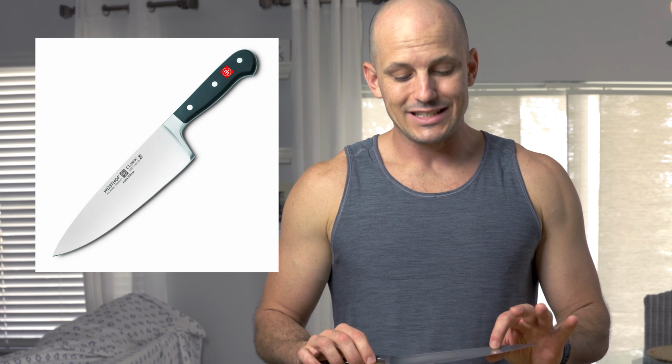There's 3 kitchen items that are essential to anybody who's looking to start a healthy eating routine. First of which is having yourself a good, sturdy, sharp, and resilient chef's knife. The knife that I have here is a 9-inch chef's knife from WÜSTHOF. I've had this knife for actually 15 years now. I got this right after I graduated out of college, and it's done me service ever since.